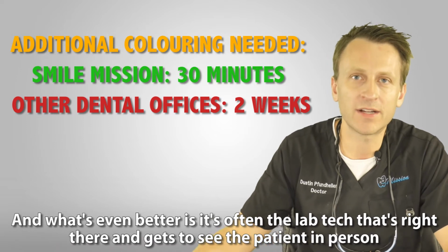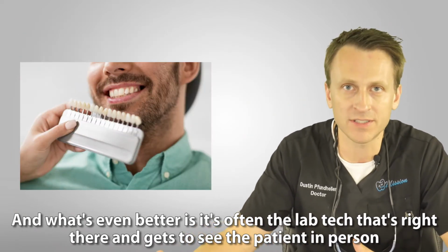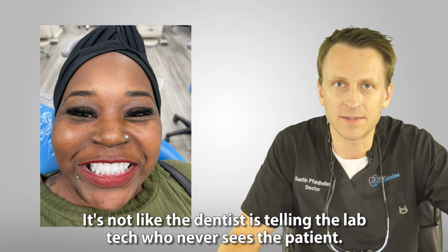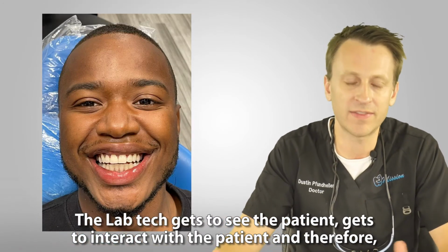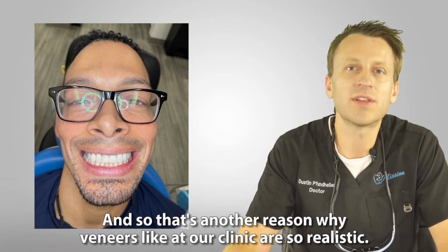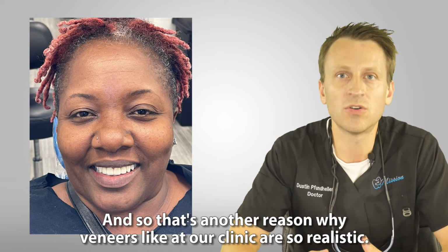And what's even better is it's often the lab tech that's right there and gets to see the patient in person. And so they get to have a conversation. It's not like the dentist is telling the lab tech who never sees the patient. The lab tech gets to see the patient, gets to interact with the patient, and therefore knows exactly what the patient wants and can color it according to just what they want. And so that's another reason why veneers like at our clinic are so realistic.